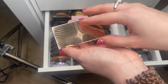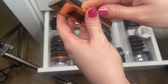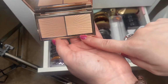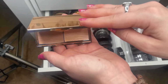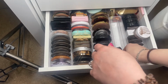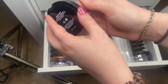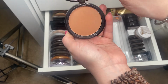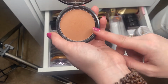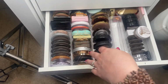All right, from Charlotte Tilbury, this is a little duo. This is the Film Star Bronze and Glow Duo, so you've got the bronzer here and the highlighter. Absolutely gorgeous. I love Charlotte T so much. All right, from NYX, this is the matte bronzer in the shade Medium. This was all over YouTube at one point, but this is a nice warm tone bronzer, and I use this one pretty frequently, actually.